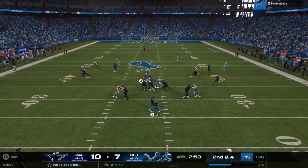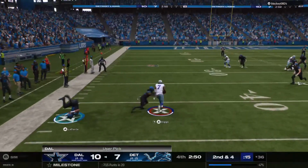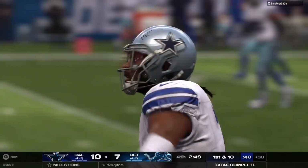A shotgun snap for Goff. And that's intercepted yet again, and that could be the backbreaker. Picked off by Trayvon Diggs.